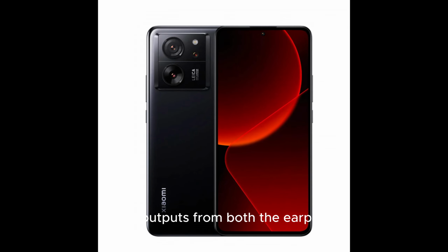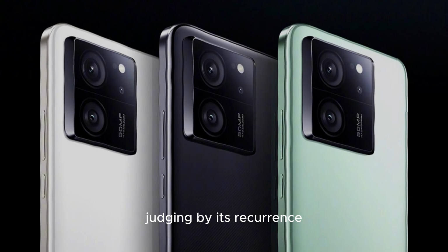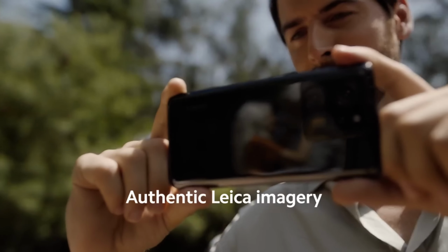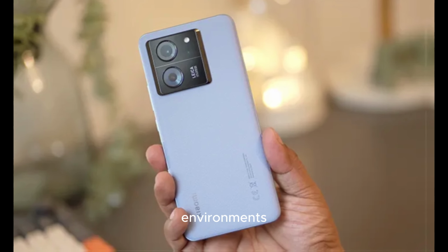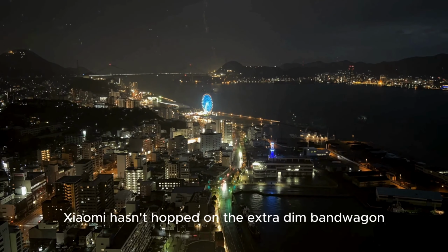Now, shifting our focus to the screen, a 6.67-inch display, a size that seems to be Xiaomi's favorite judging by its recurrence. But hey, who's complaining when it's just right, as Xiaomi puts it? The flat panel is a winner, getting significantly brighter than its predecessor. It may not reach the sun-defying levels of the Galaxy S23, but it comes close. However, we have a bone to pick with its dimness in pitch-black environments. Unfortunately, Xiaomi hasn't hopped on the extra dim bandwagon, leaving users with limited options for comfortable nighttime use.